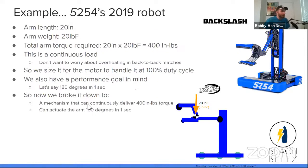I'm going to give an example of, I think this is 5254's robot. I'm pretty sure I've seen it somewhere before. Let's say that we've got an arm length. I'm going to add some arbitrary numbers here: 20 inches arm length, and we've got 20 pounds force at the end of it. So let's say a pretty heavy end effector here.